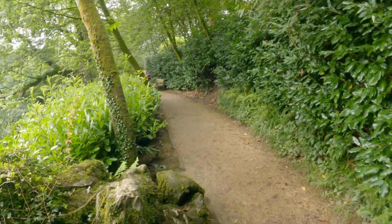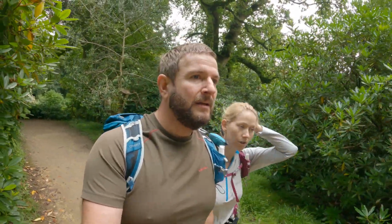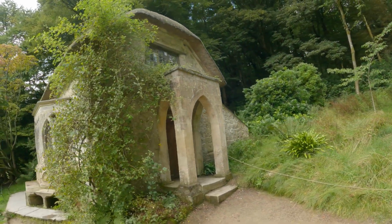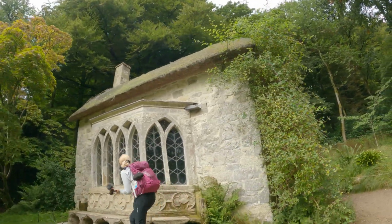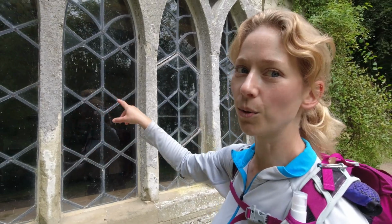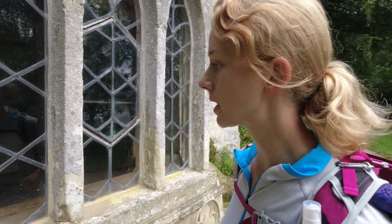So this is the Gothic cottage, which is an original cottage, but then they added on to it to make it Gothic. Yep. And they often do teas and, you know, at Christmas time it always smells of mulled wine. Yeah. So this was probably something to do with the estate, probably a hunting lodge or something similar. So all this and the front were late 18th century add-ons.